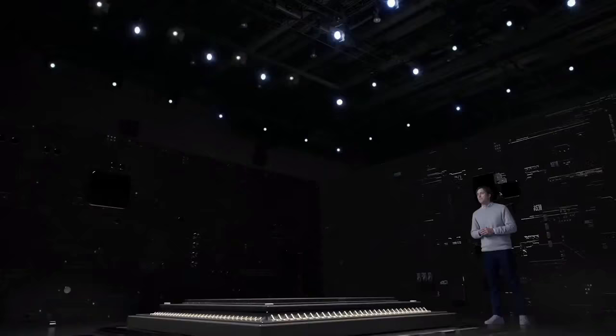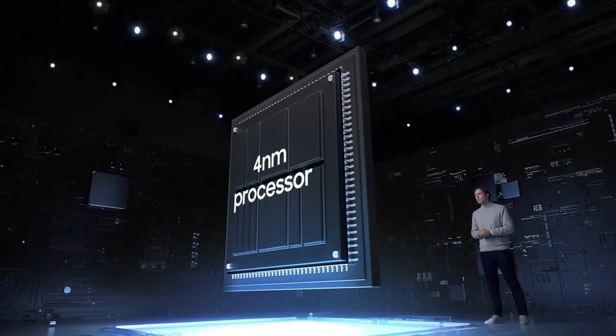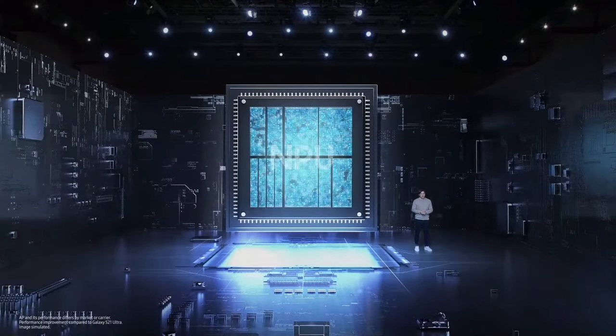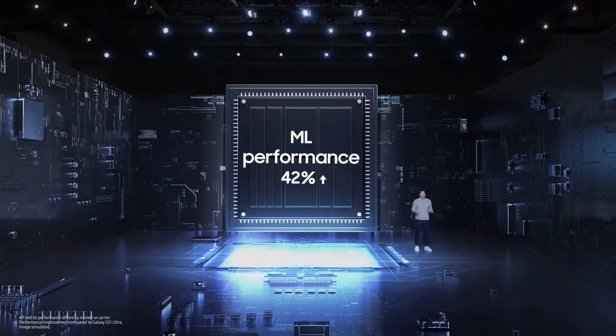The core power of any smartphone is in its processor. The Galaxy S22 Ultra comes with a powerful 4-nanometer processor, our fastest chip ever. That means you get phenomenal processing and graphics and peak machine learning performance, which unlocks powerful AI across the Galaxy S22 Ultra experience. And we work to regulate the temperature of the Galaxy S22 while maintaining its powerful performance. Let's take a look.